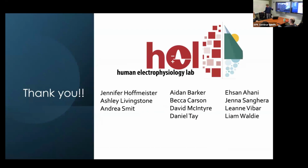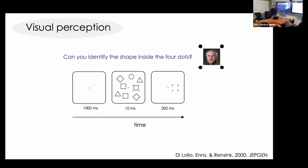Special thanks to everyone past and present from our lab. There's only 3 previous members on the lab here because I'm going to be talking about some of their stuff today in particular. So they're over there on the left, and Jennifer was just here, stopped in to say hello, so it was nice to see Jennifer. The middle and the right gang are the current gang, and they're wonderful. Thanks to them for doing the lion's share of the work and collecting the data, analyzing the data.